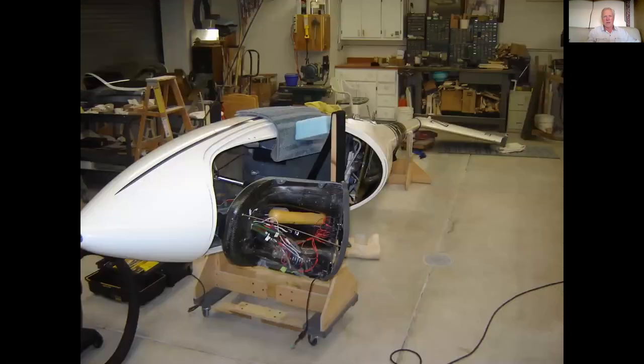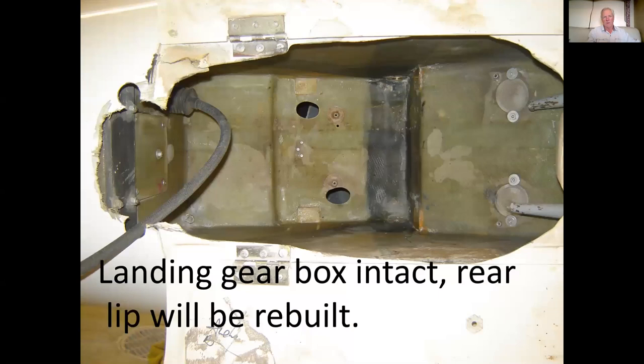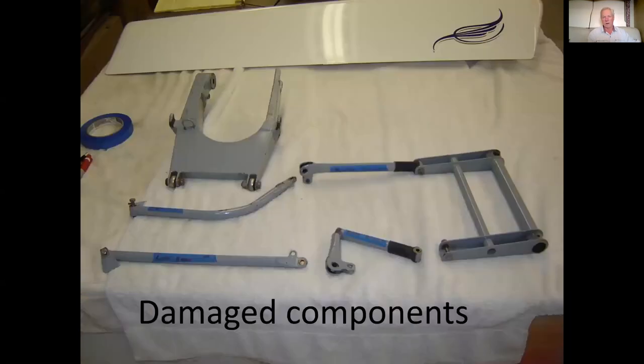Here's the intact canopy. Here's the fuselage sitting on its side. That way I could access the landing gear box. And here I am disassembling the landing gear. The main landing gear was all intact. The rear lip was broken away. But the most important thing is that the rear bulkhead of the landing gearbox was intact. The other side of that bulkhead is where you have the mixer for the flaps, the ailerons and the spoilers. If that bulkhead was gone, I wouldn't have pursued this aircraft.